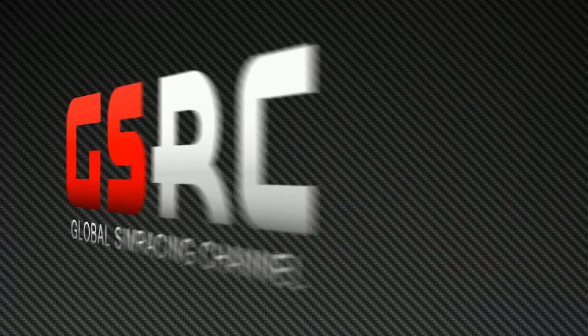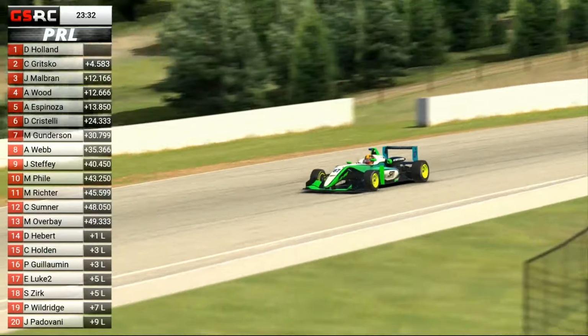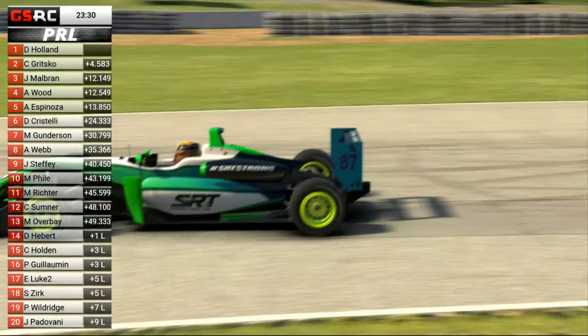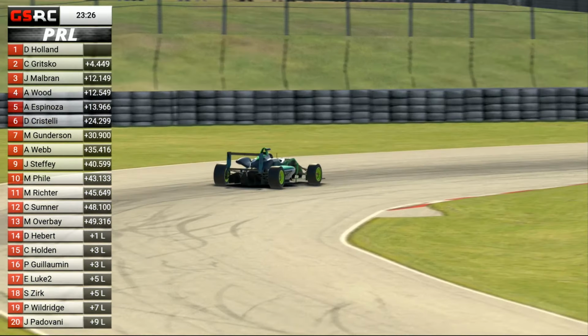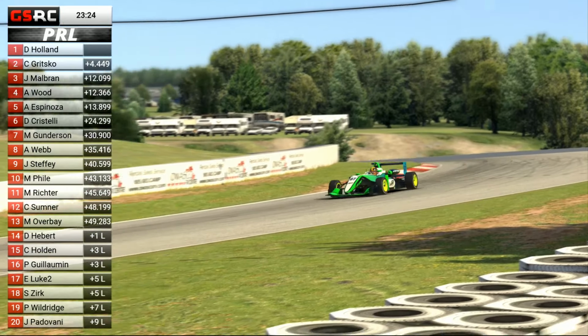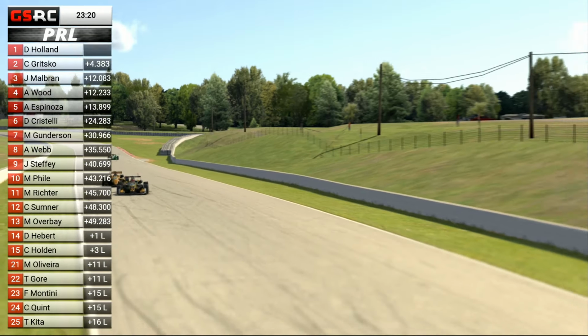This shuffles him down into P5. Malbron now moves on to the podium. So he's in 3rd, but how long can he hold on to it? Because Andrew Wood is going to be even thirstier, I think, to try and steal that away. And in fact, he's getting closer now. This is the closest we've seen Andrew Wood.